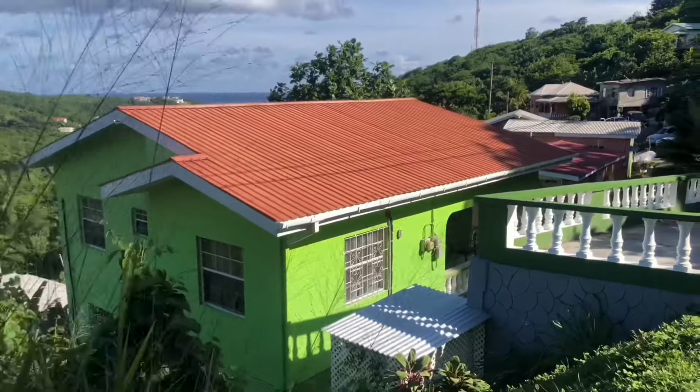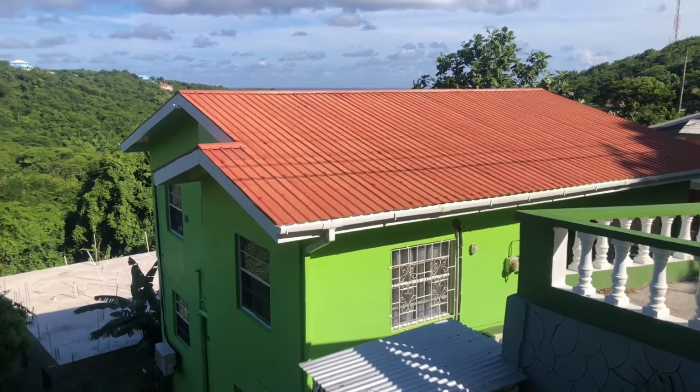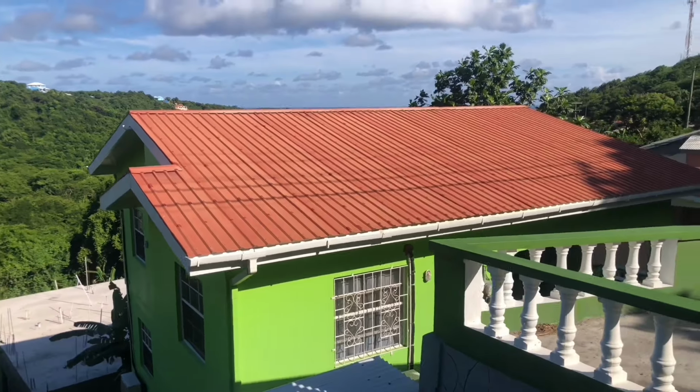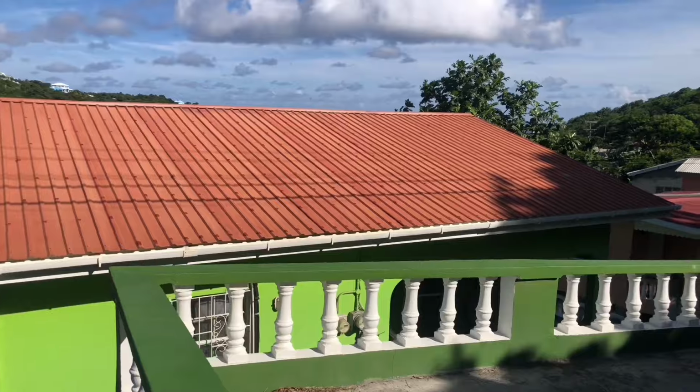But yeah, another house here. I really like this color. It's like an upstairs and downstairs house. It's a pretty huge house. I like the color though. Come up the road.